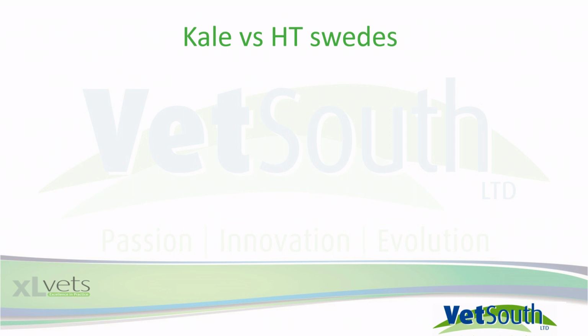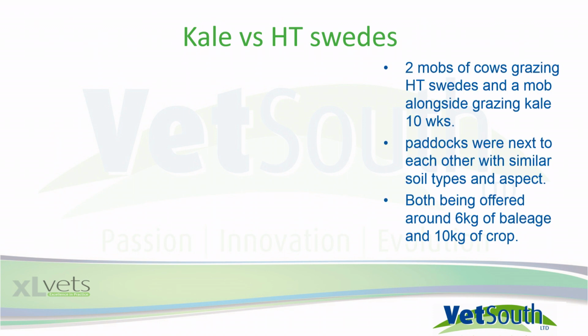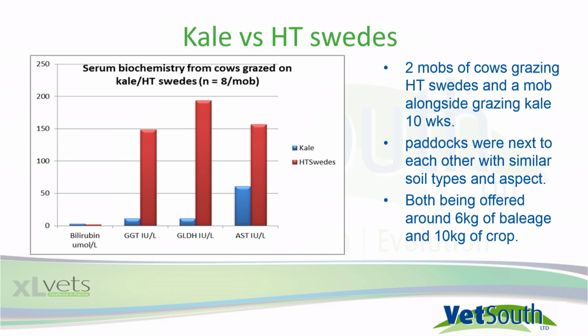Then here was an interesting case history with a group of cows grazing HT Swedes alongside a group grazing kale. The paddocks were identical in soil type and aspect, and they were getting very similar rations. When we blood tested these cows, here are the key results. You can see the difference between the cows on kale in blue and the cows on HT Swedes in red. Again, a lot of circumstantial evidence that this type of Swede is doing some damage to cows.